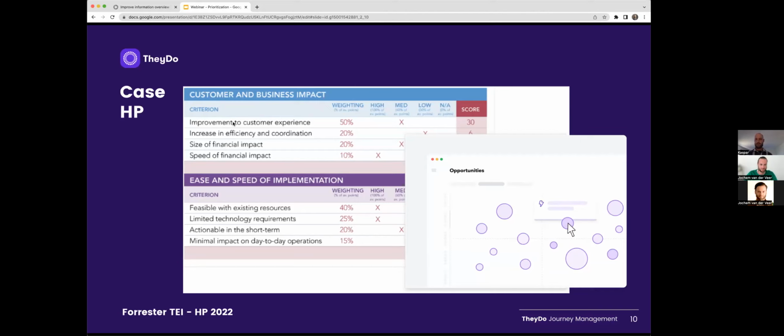So here we see the customer and the business impact, like improve the customer experience, but it's a 50% weighted average, which means that the size of the financial impact, which can be a business driver, counts for 20% of this. And then ultimately this boils down to a single score, for a customer score, for a business score. And that will give you an idea of an opportunity and its weight. We'll get into how it's linked to journeys in a second, but having a scorecard like this, as Kaspar mentioned, we have a few ideas of how to implement this in TheyDo, and bringing your customized version of this into it is something we see teams already do. And by having this underneath your opportunities, bringing that back to a customer value and a business value will allow you to communicate this in a very simple way.